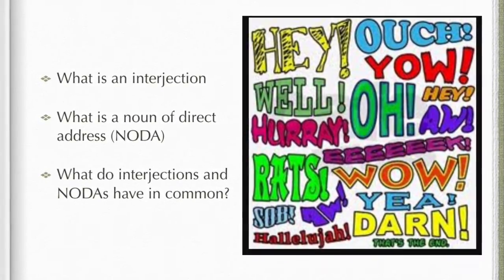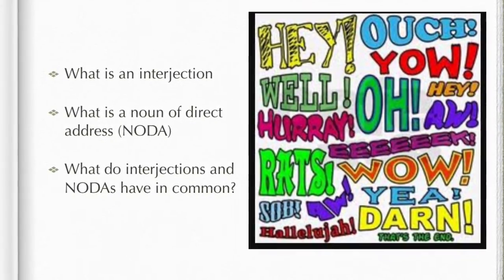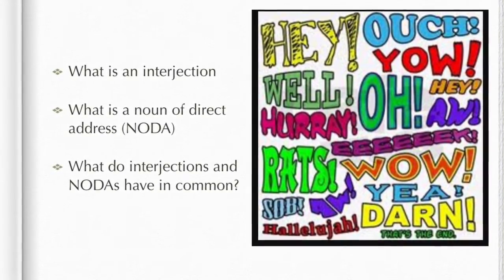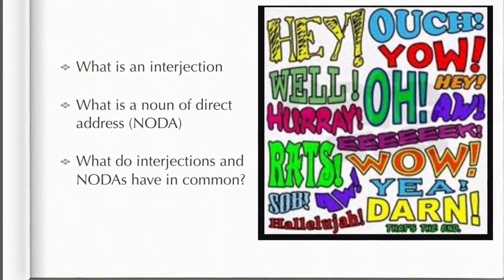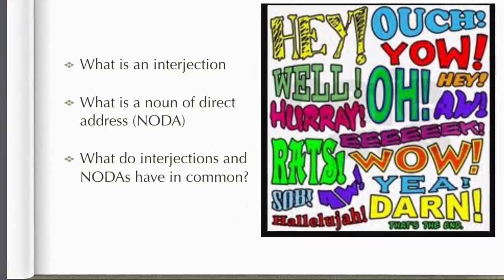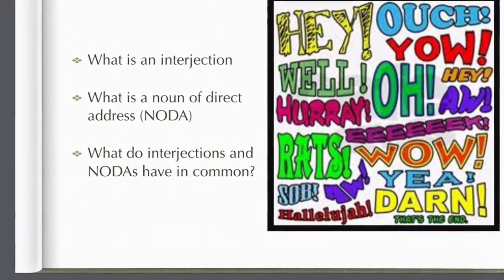First question to know is, what is an interjection? You want to make sure you understand what an interjection is. Second question is, what is a noun of direct address, which we will call NODA from now on? And lastly, what do interjections and NODAs have in common? Make sure you understand these three questions by the end of the video, and you will be golden.